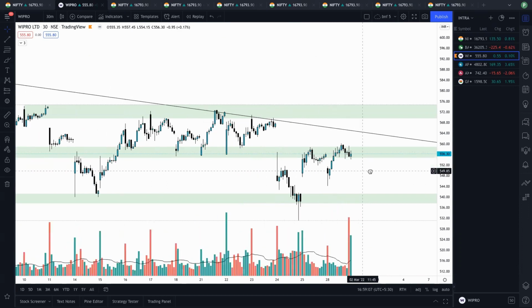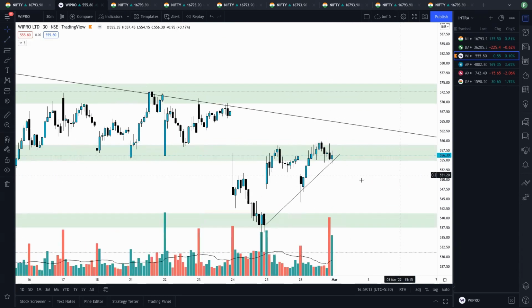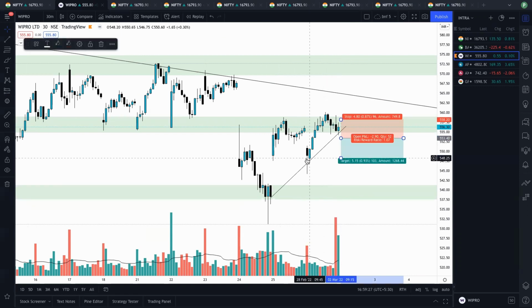So when can we go short in this? We can go short on the stock after it breaks this trend line. So if this trend line is broken, we can go short on Wipro. Our stop loss, a proper stop loss would be this, but even if you're keeping a stop loss to previous candle's high, that's completely fine.